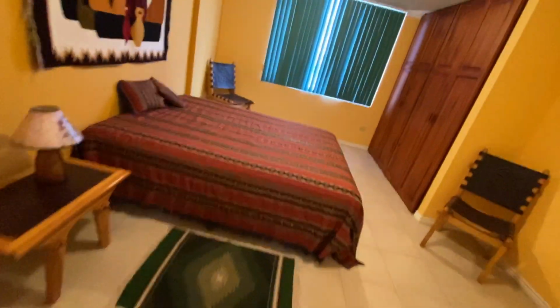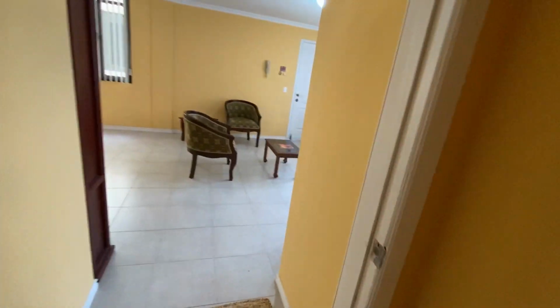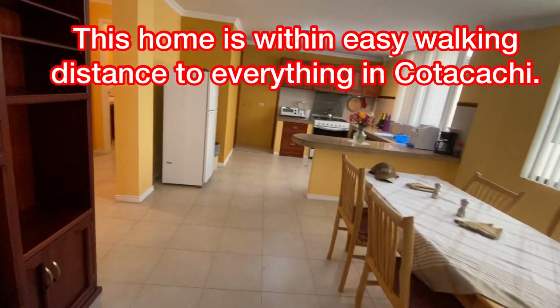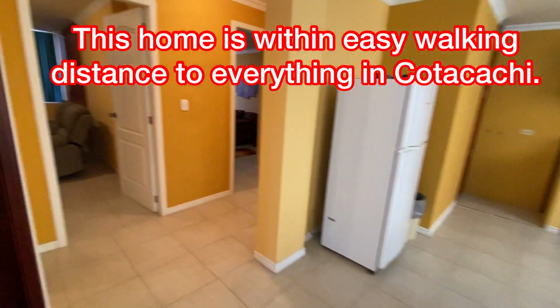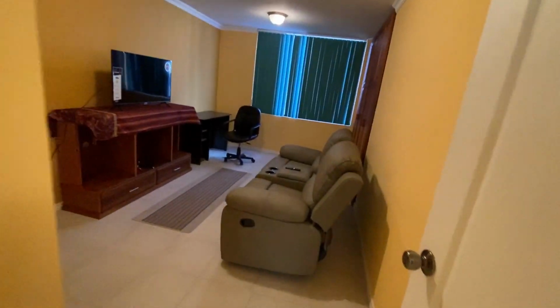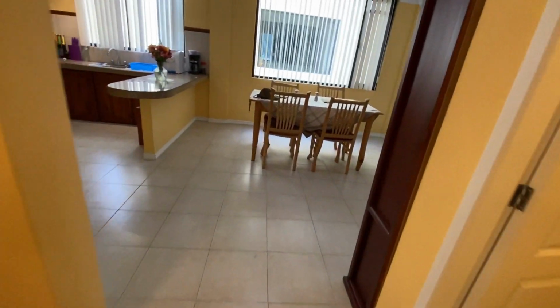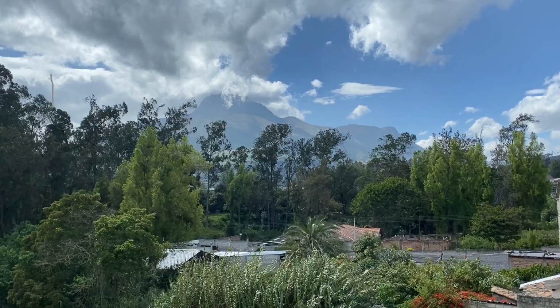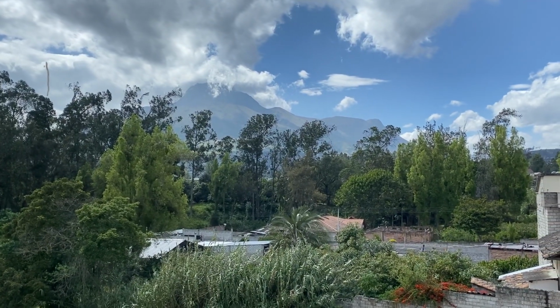So for $500 a month, including the internet, fully furnished, dishes, pots, pans, coffee maker, refrigerator, TV, recliners here in the sitting room. It's one heck of a deal. Not sure how long this will be available, but this is an example of how far your dollar will go here in Cotacachi. And it's a charming community and probably worth exploring. And here's the view out the window here in this second floor unit.